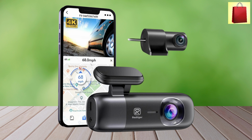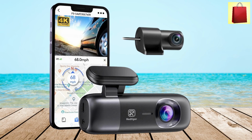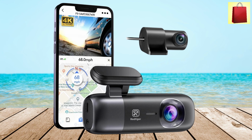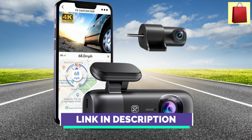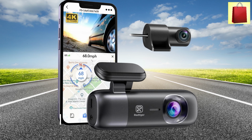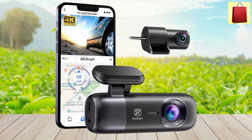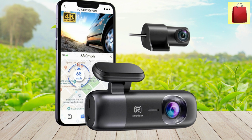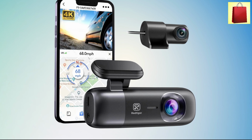Stay connected with the Redtiger app. Easily control your dash cam, view live footage, and track your GPS data through Wi-Fi. The 130 to 170 degrees wide-angle lens minimizes blind spots for full coverage. The built-in G-sensor locks important videos during collisions, and the 48-hour parking monitor ensures security even when you're away. Durable, easy to use, and reliable, the Redtiger F9 dash cam is perfect for any driver.